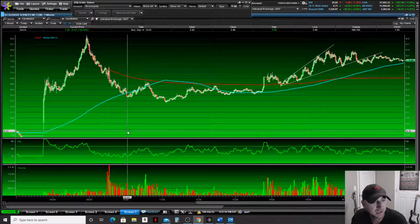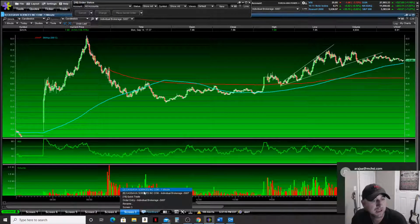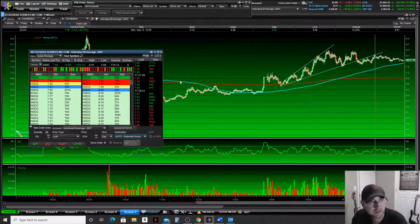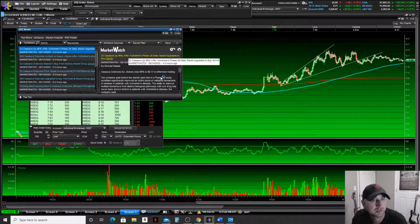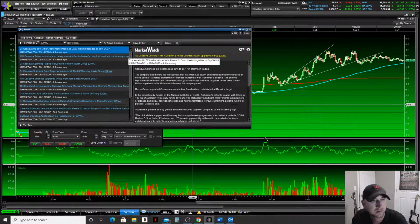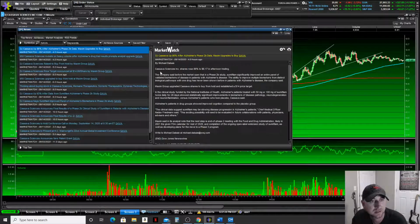Anyway, today the hottest stock of the day was SAVA. So they had news. Let's see what the news was. Cassava Sciences rose in afternoon trading. The company said before the market opened that in a phase 2B study, it significantly improved an entire panel of validated biomarkers of disease in patients with Alzheimer's disease. So it's an Alzheimer's disease drug. That's why it's up so much.